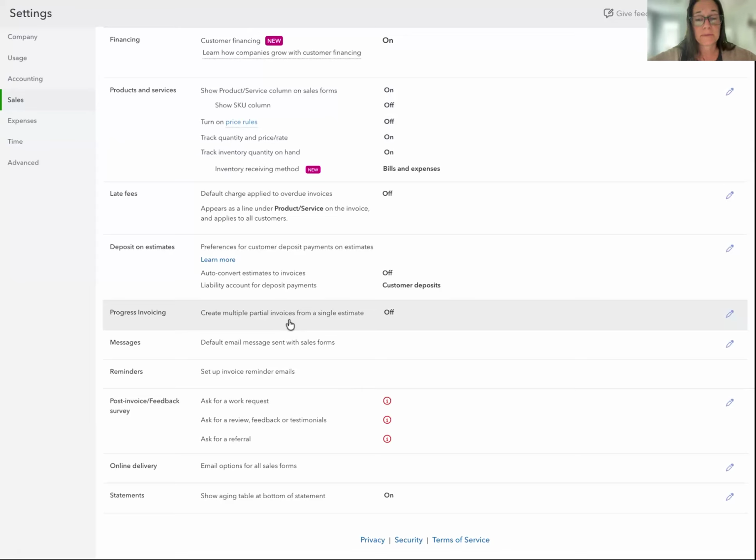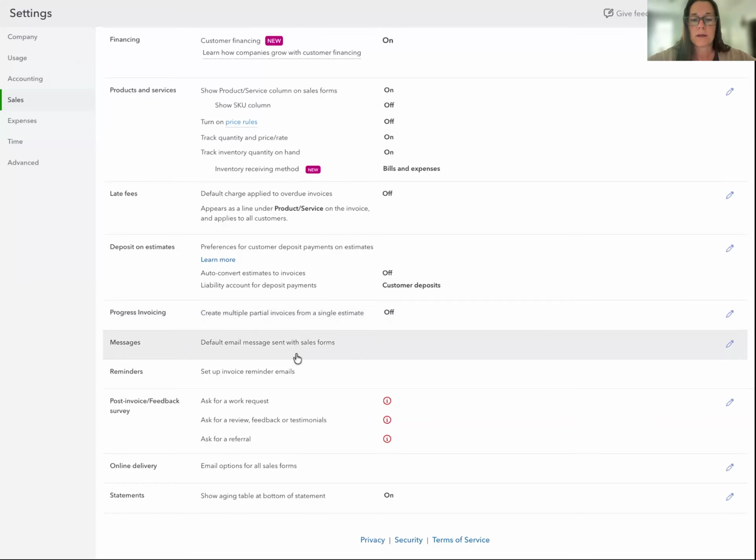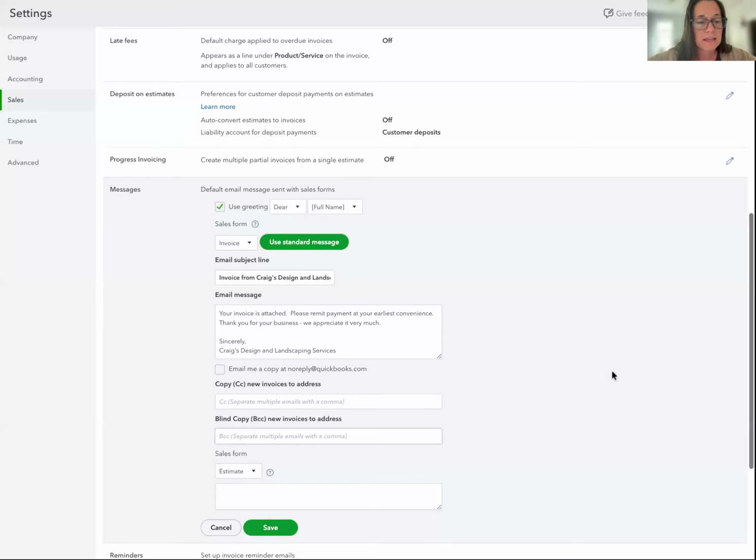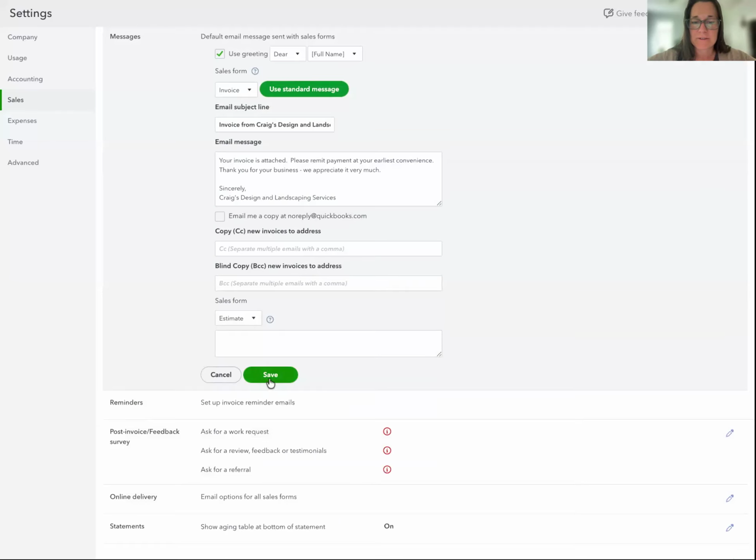So you can take a single estimate and have, so this is like for my contractors in the room, right? You send out a big old invoice, and then you have portions that are due at certain times, right? Maybe consultants do this too. Here, you can customize what the language is in the email that is sent out to your customers. So if your brand doesn't sound like QuickBooks' brand, you can adjust this to reflect more of what your brand looks, sounds, and feels like.